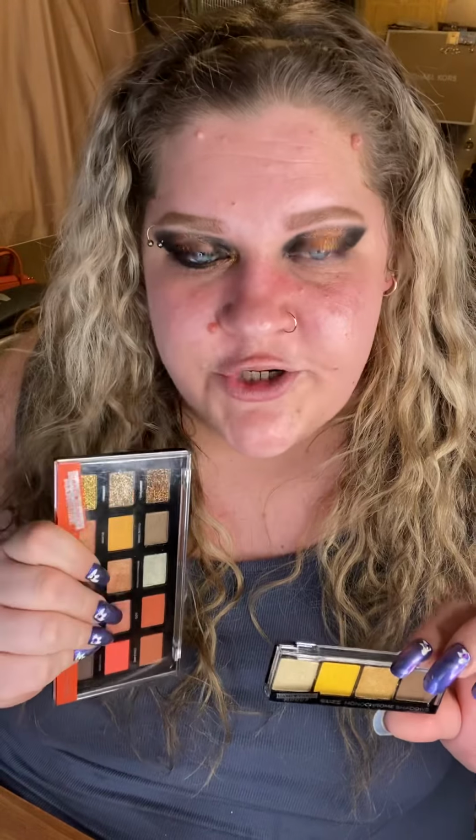The formulation in these smaller palettes is definitely different than the formulation in the larger ones. The shimmers are super, super soft, and I did have to worry about a little bit of fallout with the shimmers, especially in this palette. I just wasn't as impressed with the smaller palettes as I was with the larger palettes. So I definitely recommend the larger ones. The smaller ones, maybe not so much.